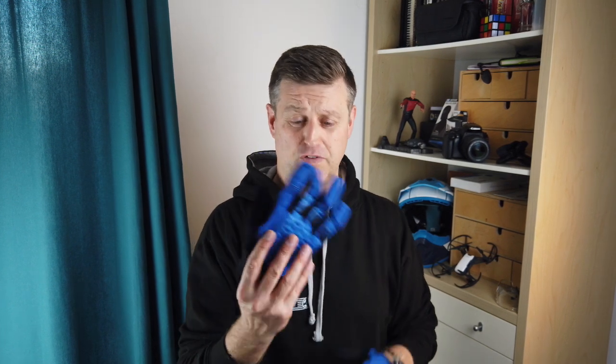I would say not particularly warm. I wouldn't recommend these as a full winter glove because they don't cope particularly well in sub-zero temperatures. But for a lovely summer glove, they're great, and they have got touch sensitive fingertips as well, so you can still use devices.